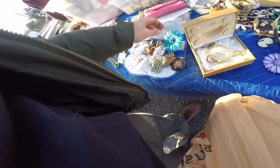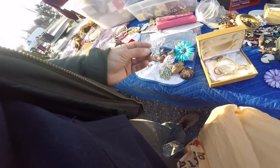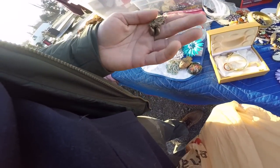Trying to get rid of any miscellaneous boxes or anything that are in here. Yeah, I've been mostly doing brooches recently. Like selling them online? Yeah. I'm not. I'm just taking this to free markets.